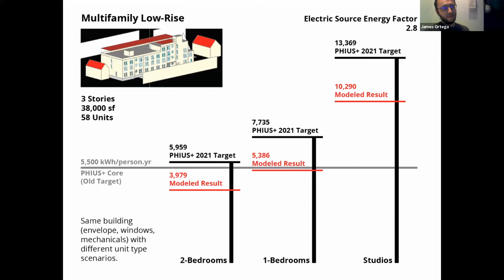So the PHIUS Plus 2021 target, which is the new horizontal black line on each of these columns, is now scaling the requirement for source energy with the unit and occupant density, not just having a static number. So you'll see that even though each of these types results in a slightly different kilowatt hours per person per year, you have to remember that this building is expected to use about the same energy on an annual basis. So this new target is scaling and staying about the same margin underneath.